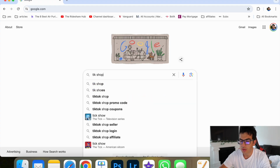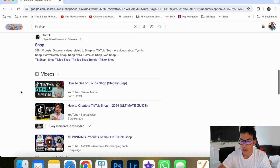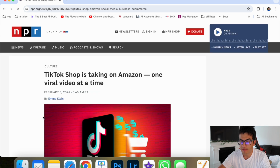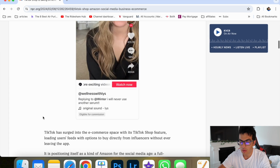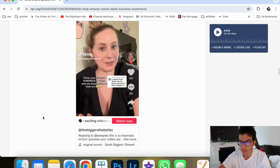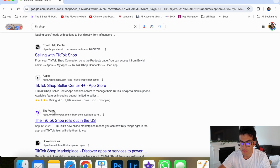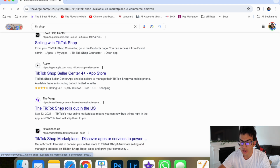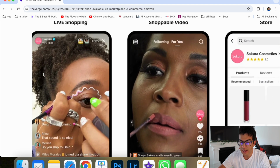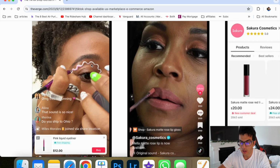Okay, so the first one I wanted to discuss is TikTok Shop. So TikTok Shop is taking on Amazon, one viral video at a time. So basically, the way it works is you can make a video promoting a product, and you essentially can buy the product that's being showcased in the video. For instance, this is a pink liquid eyeliner that this person's using.